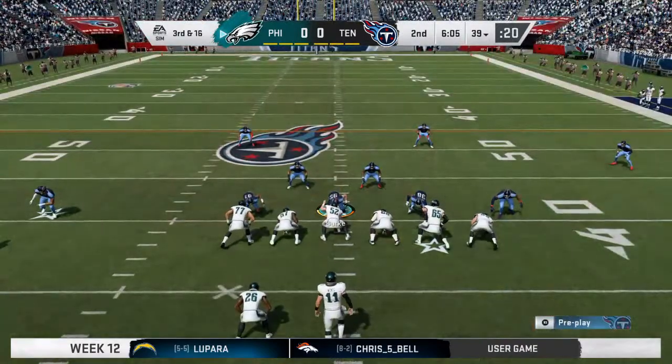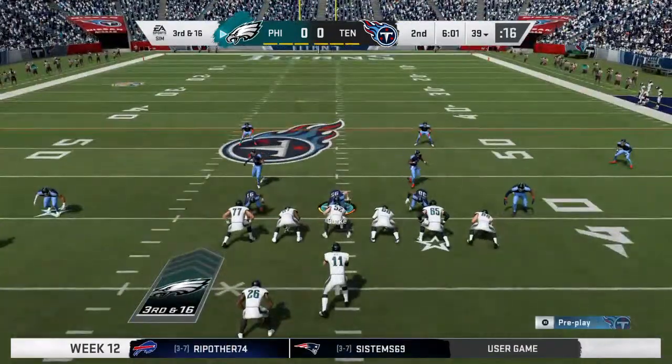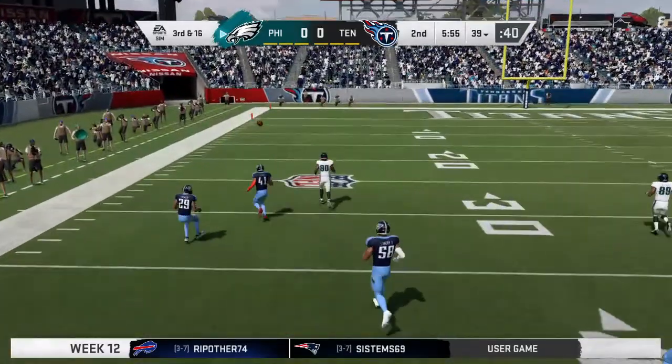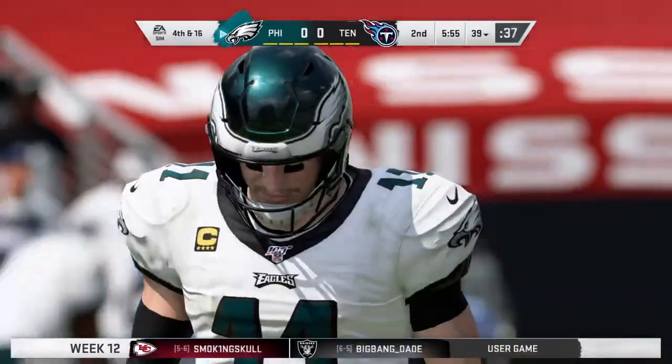The Eagles on 3rd down. Just 1 for 3 thus far. This is 3rd and 16. From the gun, it's Wentz. And that'll wind up incomplete. Bold play call there.